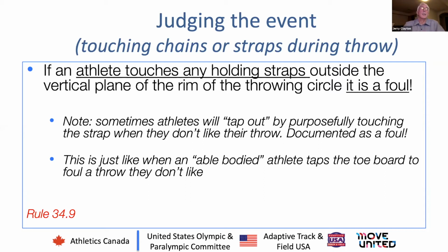And what's the analogy? You'll see in able-bodied sport, a lot of times athletes will reach out and tap the top of the toe board and tap out, saying, don't bother measuring that. Let's not waste our time. I hated that throw. It's terrible. Let's move on. This is what that is, basically. You'll see sometimes an athlete just reach out there and nail the strap in front of them, and you'll call a foul and move on to the next throw.